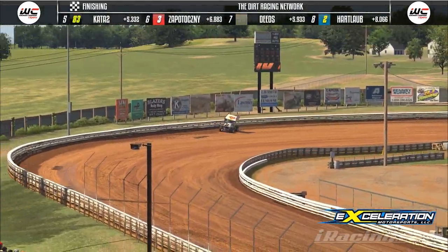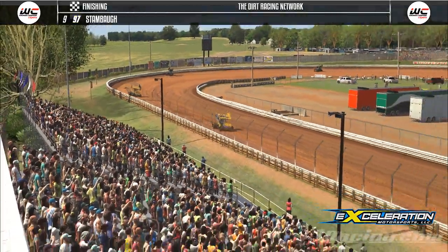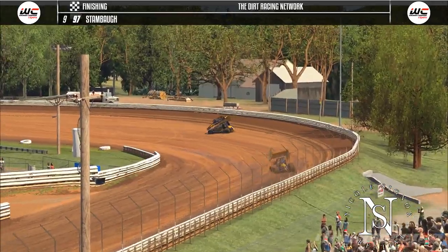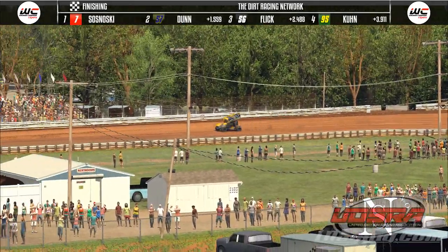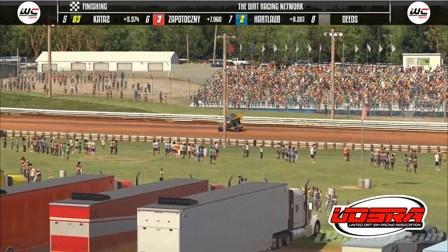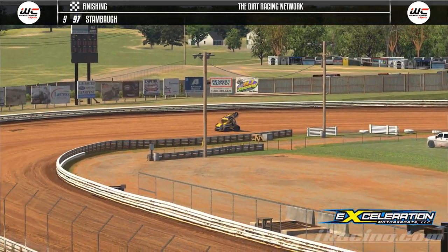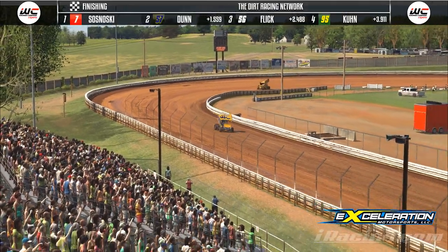Through 3 and 4 for the final time. Heat race 2 goes to Kyle Sosnowski. Craig Dunn going to come home in second. Dave Flick, Dakota Kuhn, Brian Cotta, Justin Zapp, Cody Hartlob, Jesse Deeds, and Mad Max Stambaugh rounding out the field. We'll see everybody from 3rd on back in the consolation races here just shortly. Still got 3 heats on tap for you. Yes, Tracy, it is.